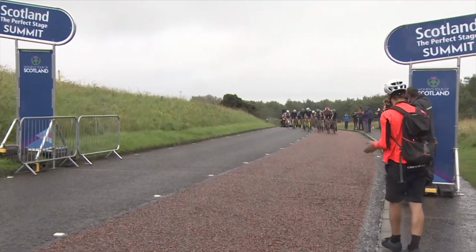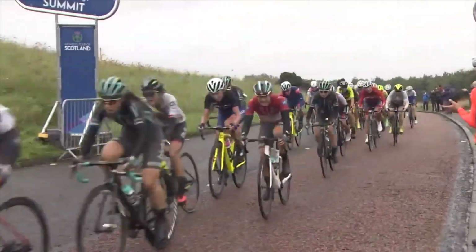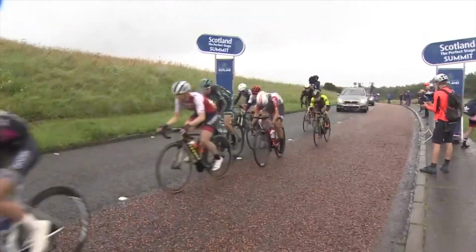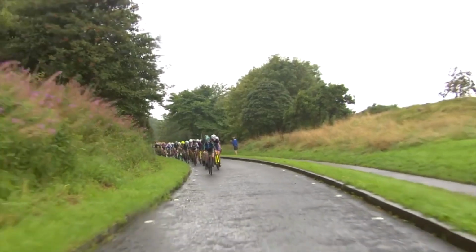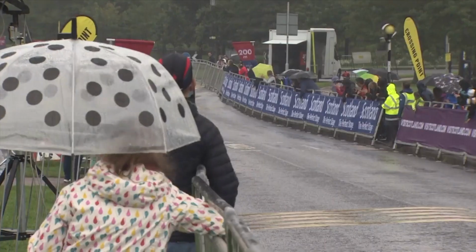Julie Van de Velde of Lotto Soudal Ladies scored 6 points, finishing second, and Elise Chabbey claimed another 4 points. Her work done for the day, Uttrup Ludwig had emptied the tank, safe in the knowledge she had secured the Queen of the Mountains jersey.